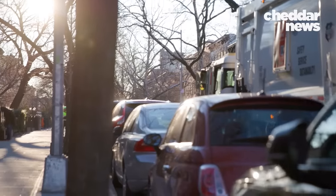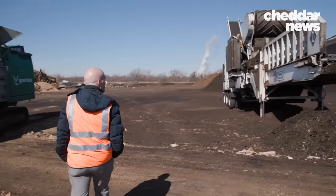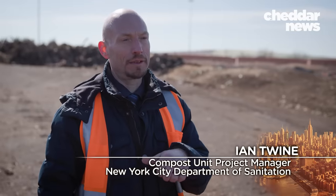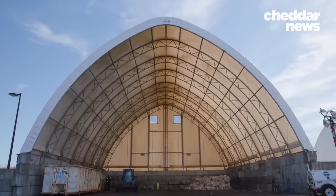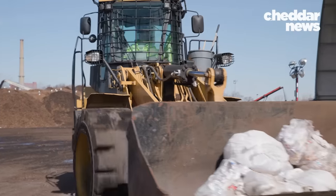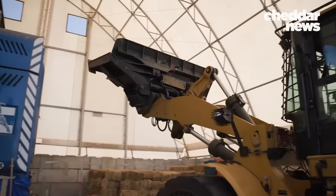Trucks transport the compost to processing facilities throughout the city, like this one on Staten Island. So the facility itself, in terms of overall organics, we're permitted for 105,000 cubic yards a year. And in terms of food waste, we are permitted for 1,560 wet tons per year. This tent specifically is for any food organics come in, so either residential or for schools. Right now you're seeing the school waste. So what happens is that the sanitation truck will back up, dump the material. The piles are then manually sorted.